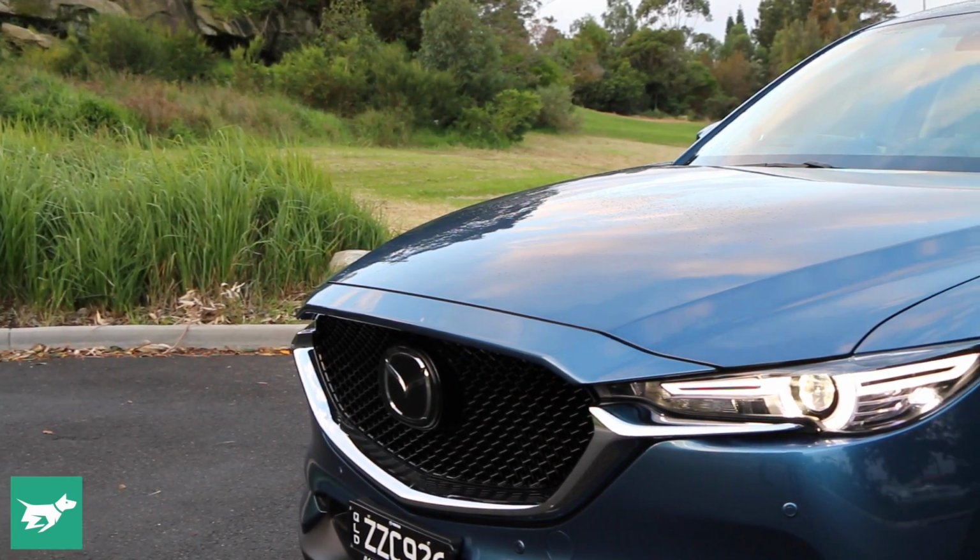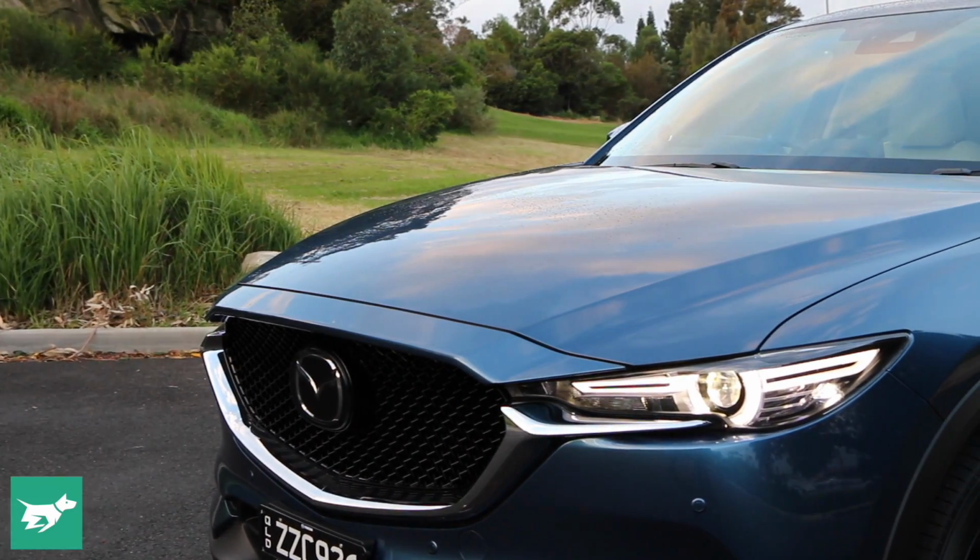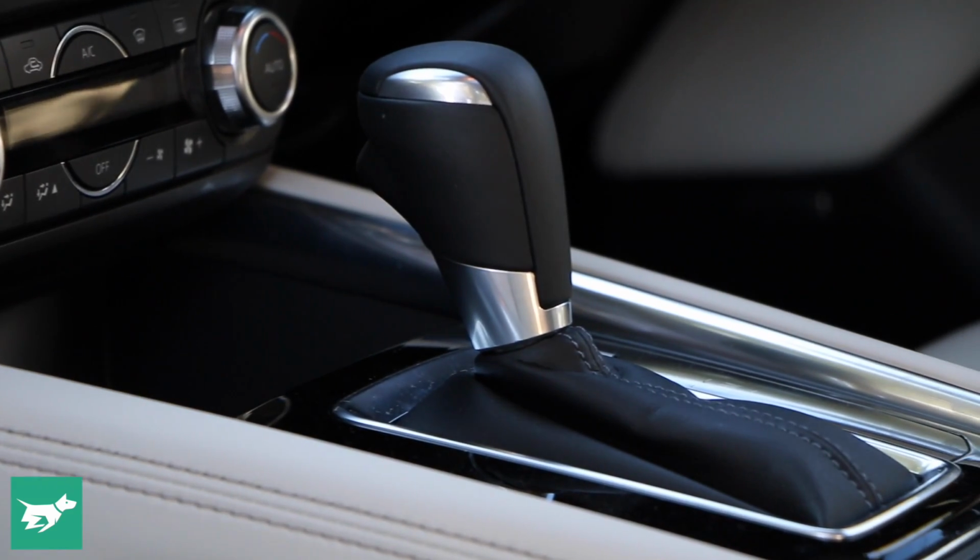So the CX-5 feels nice and muscly, and it feels pretty quick, especially at higher speeds when you put your foot down. Plus, the 6-speed torque converter automatic is excellent. What's really surprising is how hushed and refined the CX-5 motoring experience is. There's not much engine noise, there's very little road noise, and wind noise is much more restrained than the car it replaces as well.